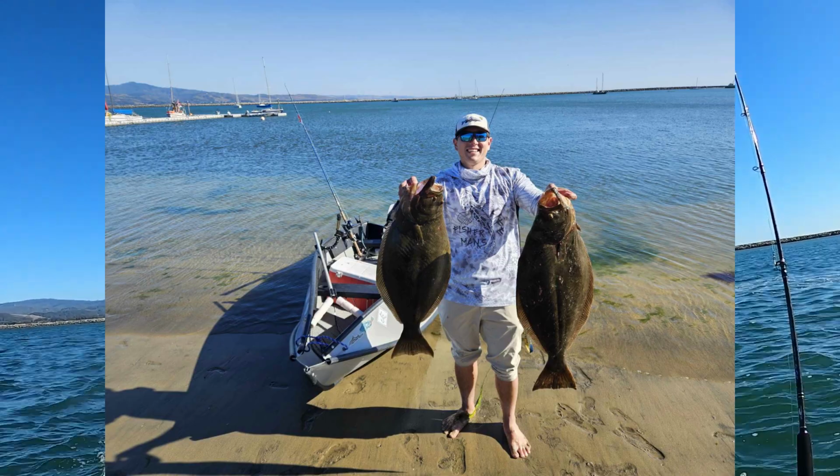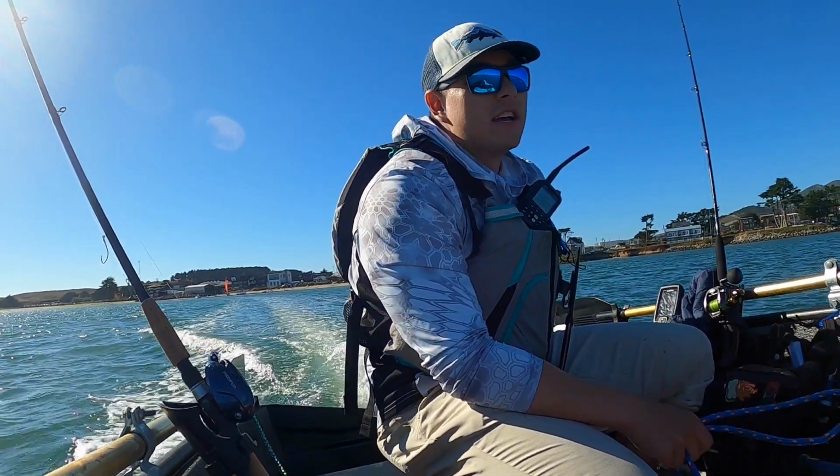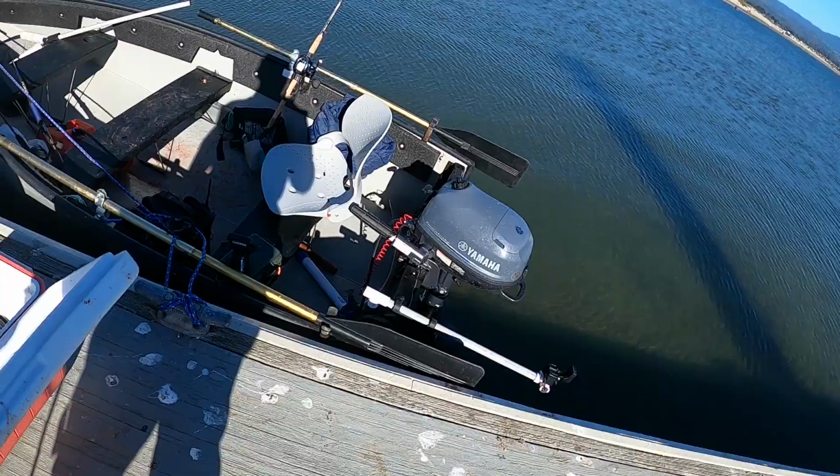I came out here and I caught fish. That's half the job. All right, guys, we got our pictures. Now let's head to the boat ramp to clean these fish. I also got my fillet knife.